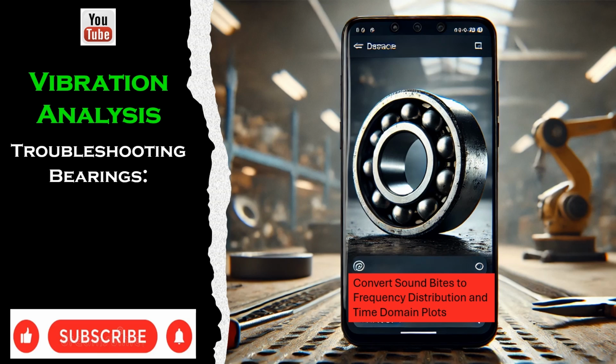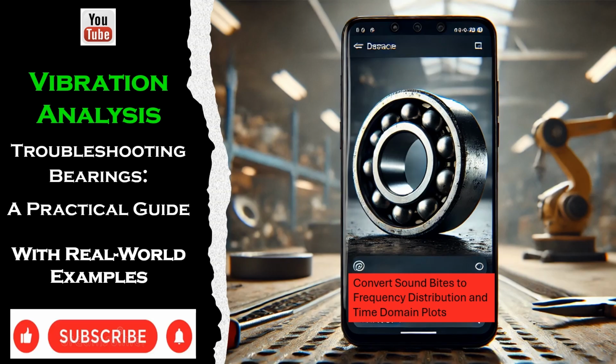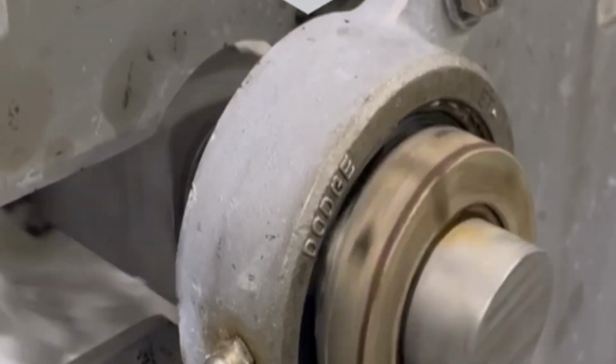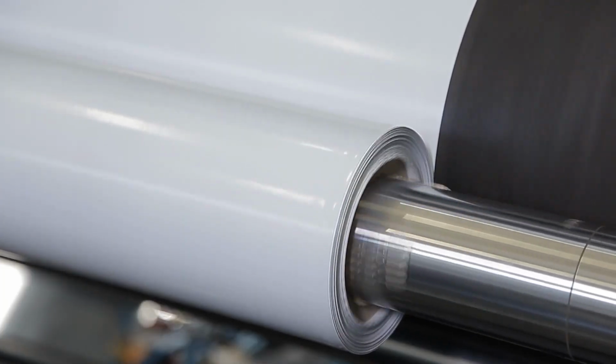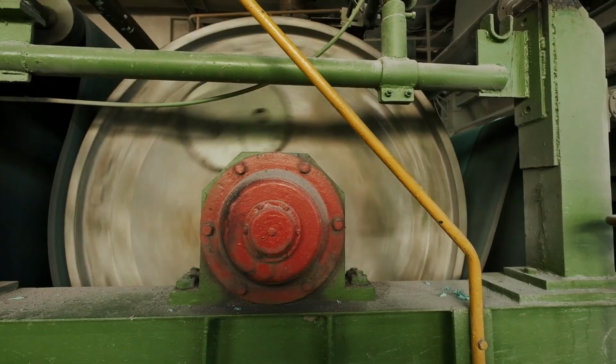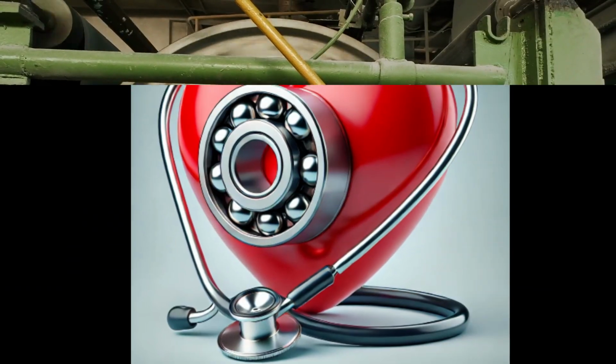Vibration analysis. Troubleshooting bearings. A practical guide with real-world examples. Ever wondered what a bearing sounds like when it's on the verge of failure? Or how a perfectly healthy bearing hums along? In this video, we're diving into the world of bearings. Not just by looking at them, but by listening.